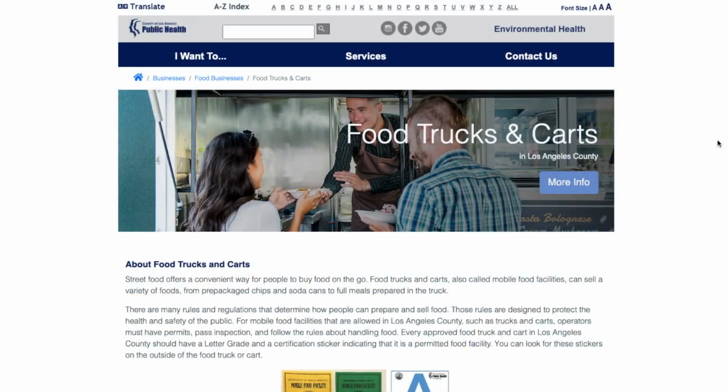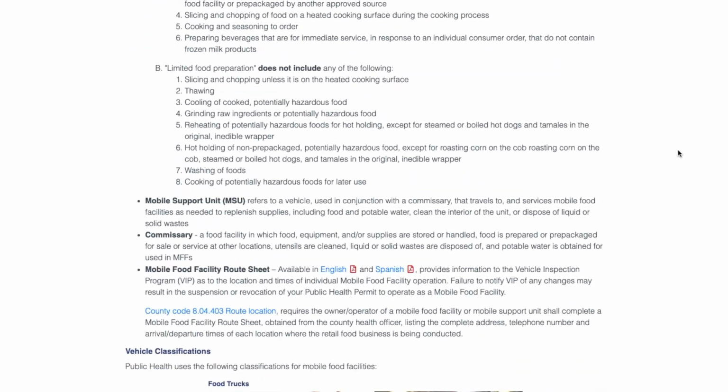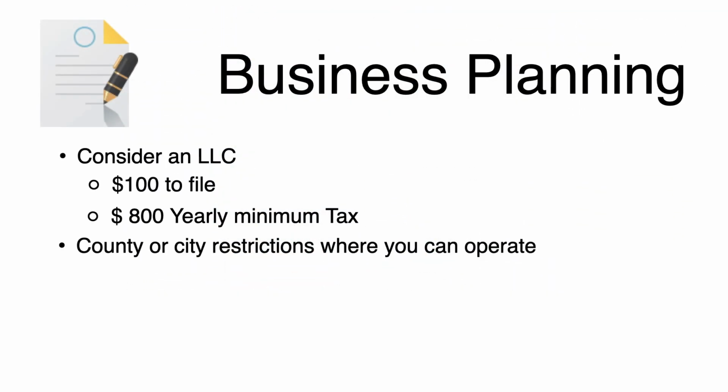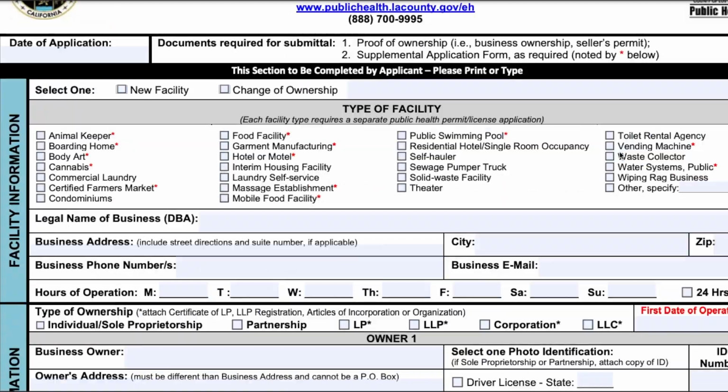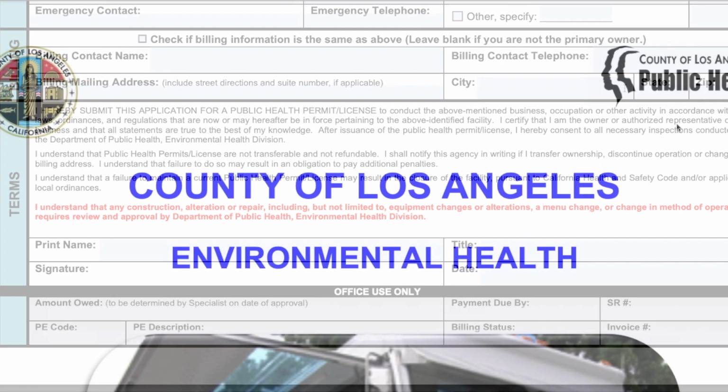Each county will be different, and generally speaking, they'll have specific rules for registering and operating your food truck with the proper licensing. Besides setting up your food truck licensing to operate within a specific county or city, you may need to register with the county public health department and get a food inspection permit to serve food to the general public, similar to a restaurant.